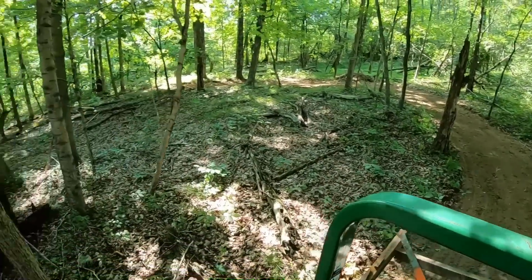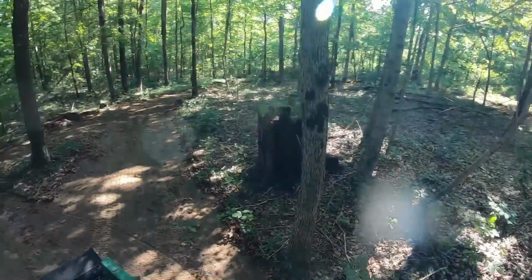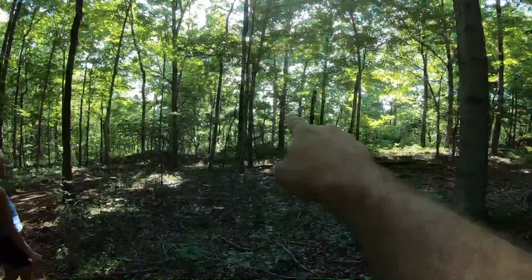Let's go get the family in the side-by-side. I think in the wintertime you'll be able to see Mogan Ridge through there.